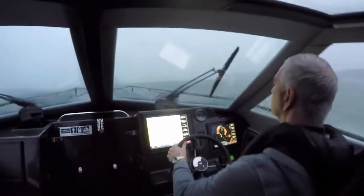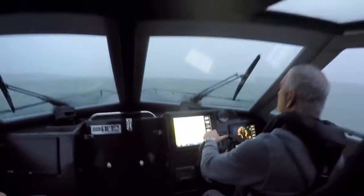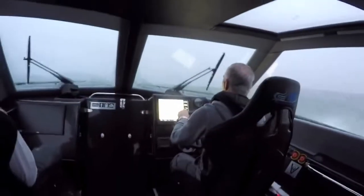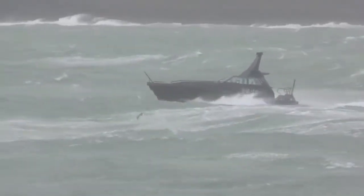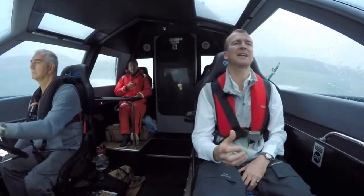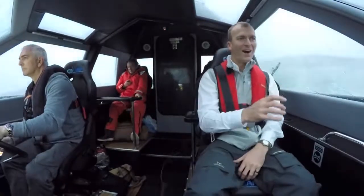So we're picking up the pace now. We're doing 17, 18 knots, pretty much into the waves, and hopefully if the conditions are right, we should get some proper breaking rollers. So now it's starting to get a bit more exciting. We've got some quite big rollers coming in that are building. They're just beginning to break a little bit at the top. They must be, whoa!